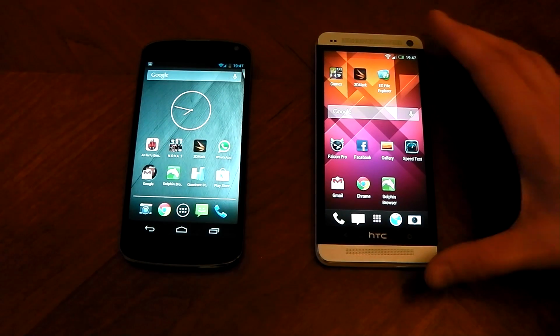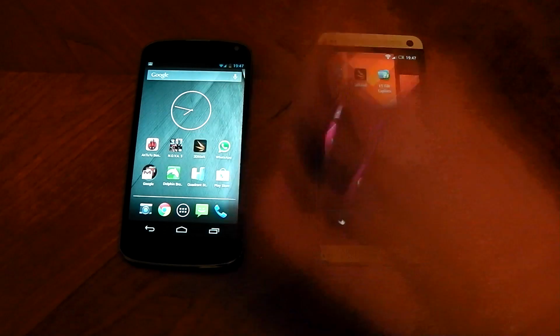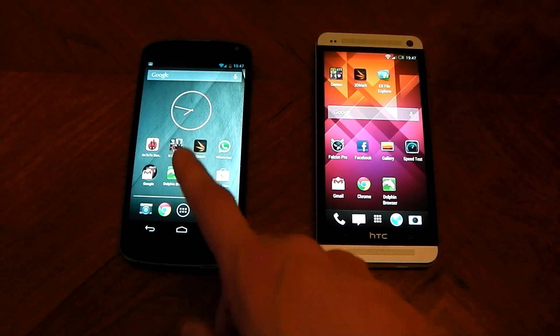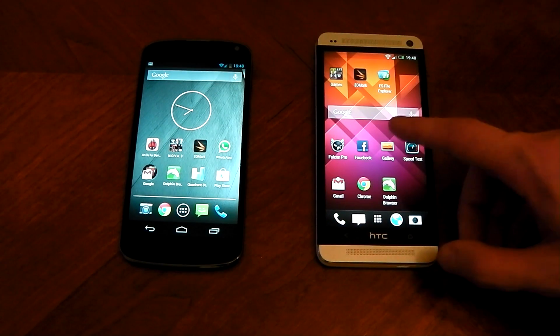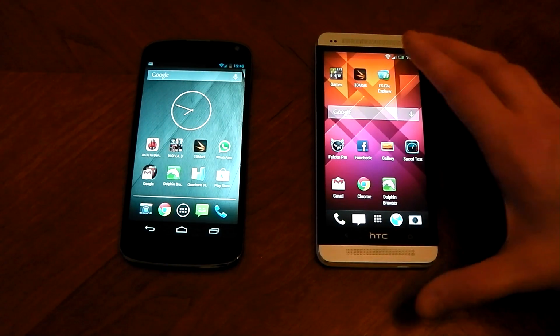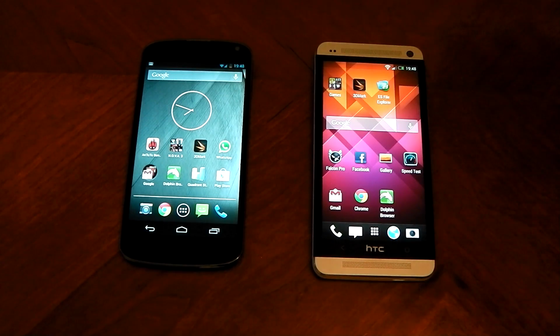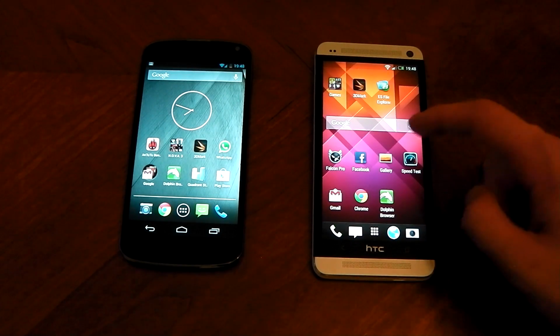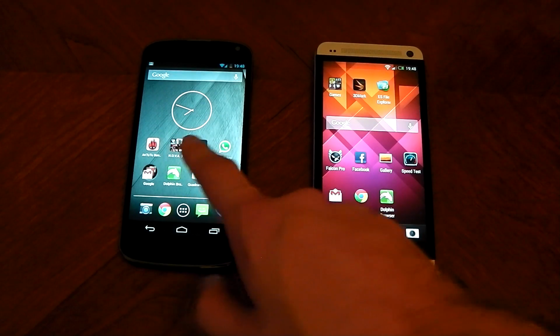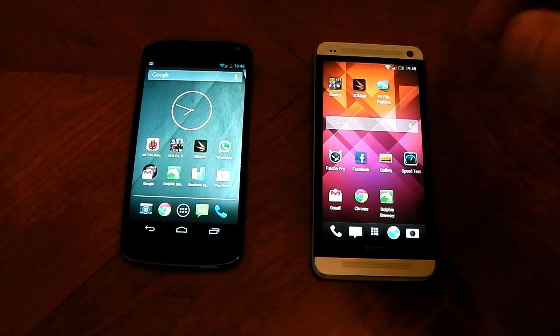Let me just mention something about storage as well, guys. The storage on the Nexus 4 comes in 8 and 16 gigabytes, no external storage. The HTC One comes in 32 and 64 gigabytes, but again, no SD card. So you get more storage on the HTC One. You do pay more money. I think this is around £490, whereas this is about 280. So there's a big difference in price.